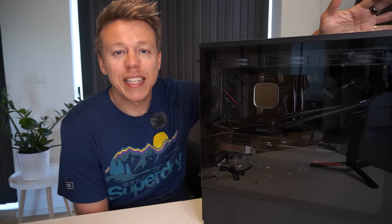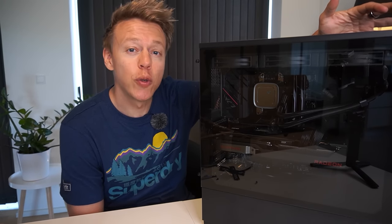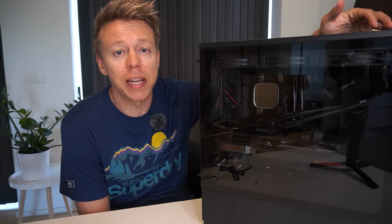Alright guys, finally done with my new gaming PC. Now it's time to take this thing to the test inside my gaming room and see how it performs in my favorite game, PUBG. And here we are in my gaming room. I finally connected the PC right here to all my peripherals and I'm ready to rock and roll in a game of PUBG.